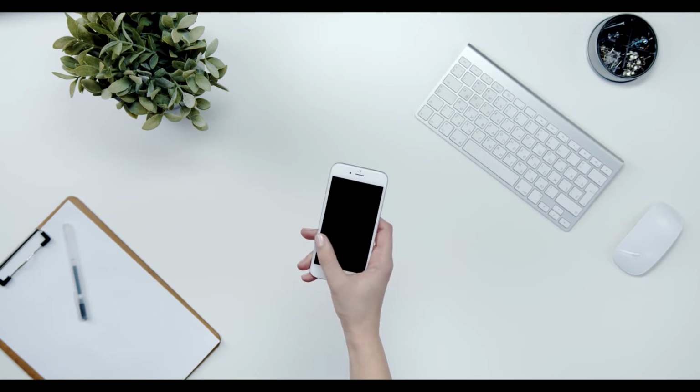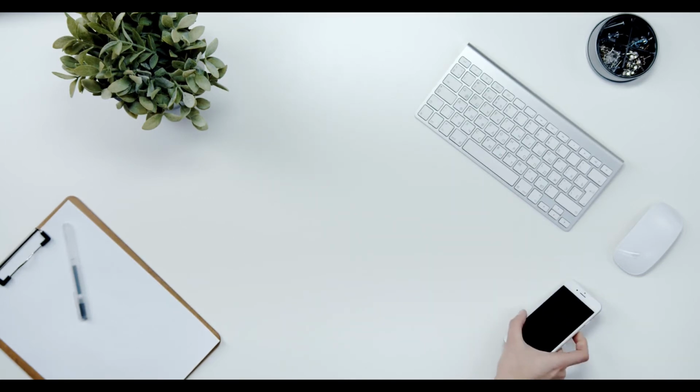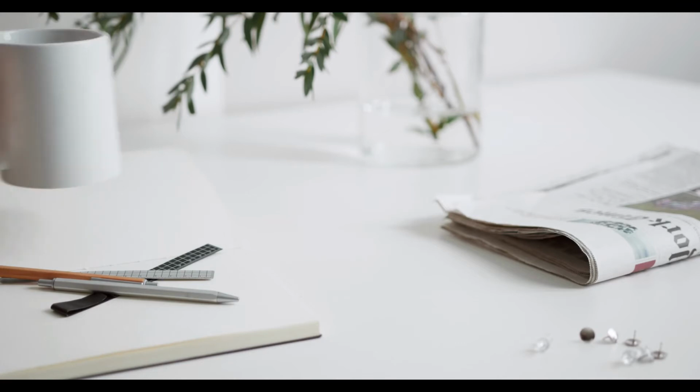Clear your desk space or the area you'll be using. Make sure your phone is on silent and that you have a pen, notebook, a copy of your CV and the job description. You may also want some water.